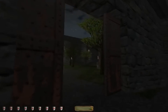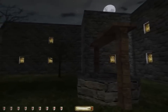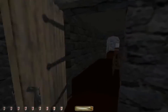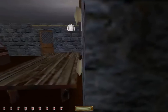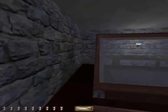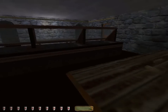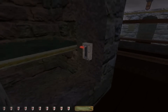Alright, this here's the side entrance, one we circumvented earlier. This is the courtyard. And that was another way up here. Looks like not all the trees are doing too well. The cafeteria. The dumbwaiter is not a toy. Stop riding on it, so says the waitstaff. I guess the dumbwaiter here is another way up to the second floor that bypasses those well-guarded stairs.